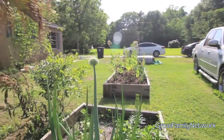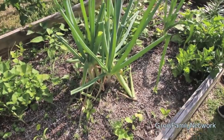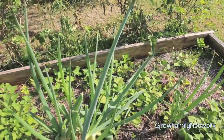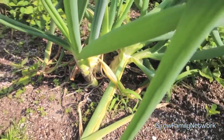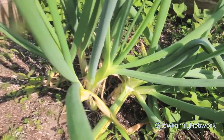Sweet potato bed with our giant, yeah, giant green onion. So glad that it's going to seed. That way I'm going to be able to get some seeds off of this. The biggest green onion I ever seen in my life. So I guess it's some kind of giant variety.